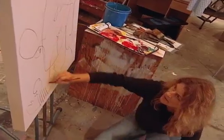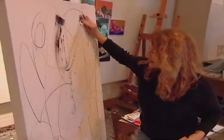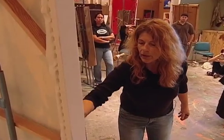In beginning classes, I do a lot of demonstrations. And I try to show a certain vitality. And I give them multiple ways of mixing paints, working with various sizes of canvases, and the idea is to work back and forth.